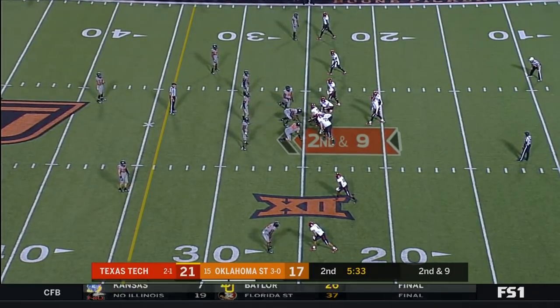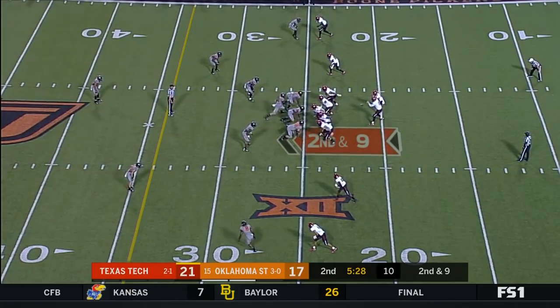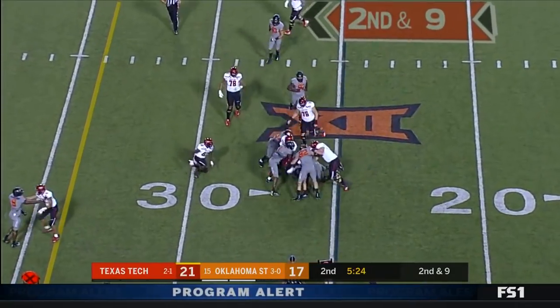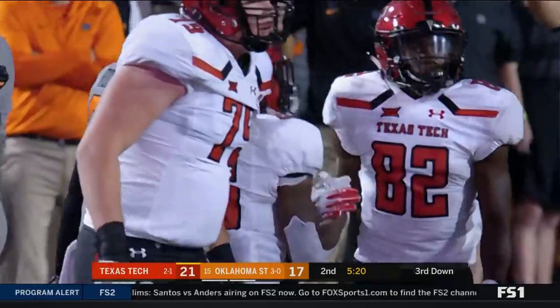They saw the fake pressure, the fourth man pressure by the linebacker in the middle. They looked to the sideline and changed the play. Henry, left side. He's brought down after a pickup of a couple.